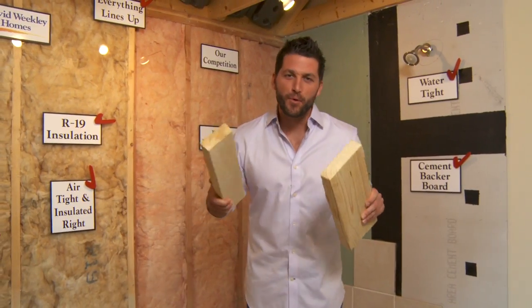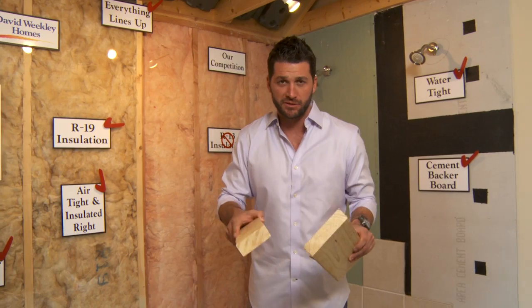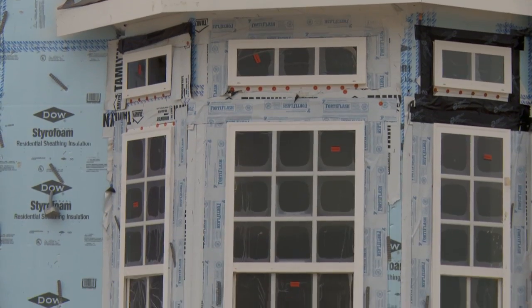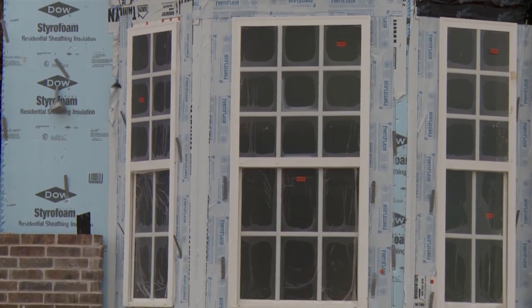I could not be more impressed with these David Weekley Energy Saver homes. And here's why. We're going to talk about 3 different categories real quick: building structure, thermal envelope, and building shell. Let's talk about structure first.